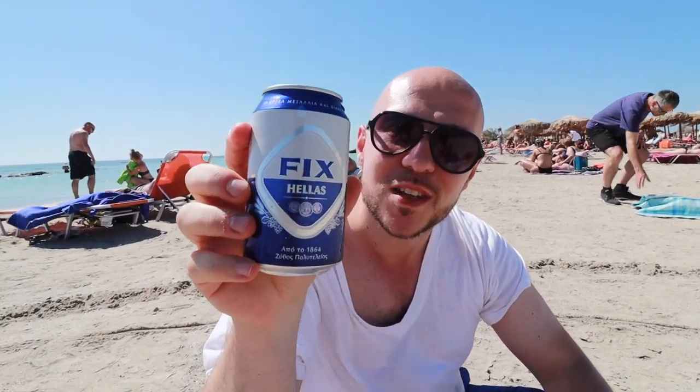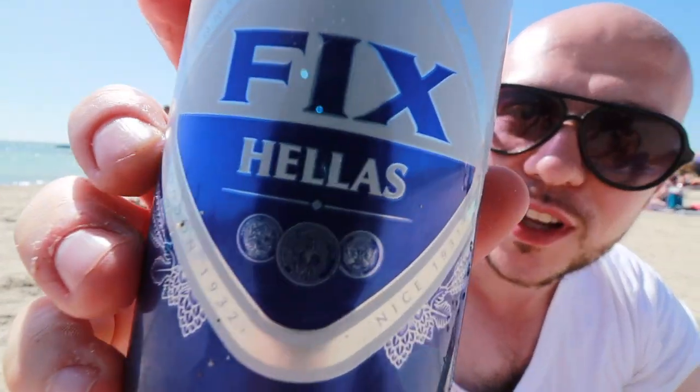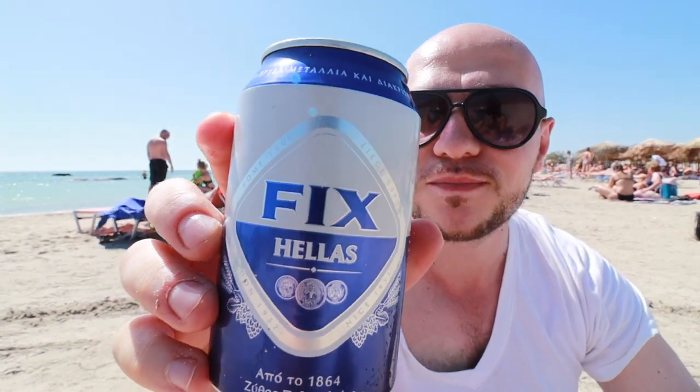Drinking beer outdoors, hot weather, on like a beach, it just takes it to another level. Also, you gotta love the design of this can. It's got the blue and the white, like the Greek flag, the classic Greek colors.